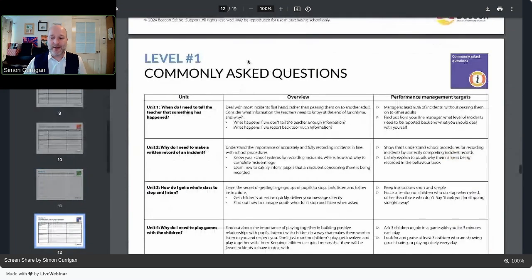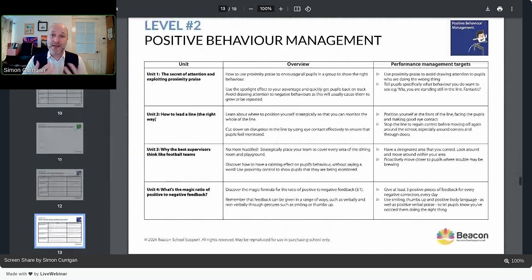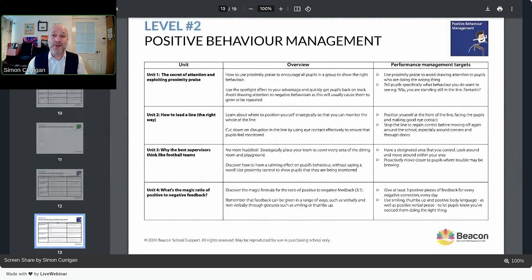It's got all the videos. As a manager, this is super useful because if you see someone having difficulty with something, if you print this out, you can dive in and then you can say, we need you to go back and look at video 3 of positive behavior management in level 2, say. Okay, so I'm going to stop sharing that.